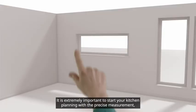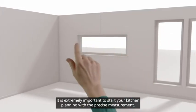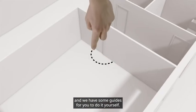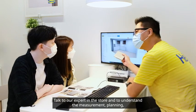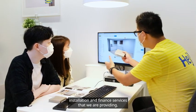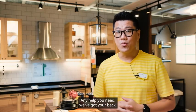do it yourself, it is extremely important to start your kitchen planning with the precise measurement. And we have some guides for you to do it yourself. Talk to our expert in the store to understand the measurement, planning, installation, and finance services that we are providing. Any help you need, we have got your back.